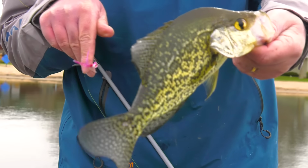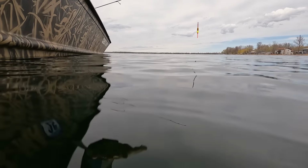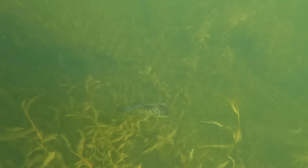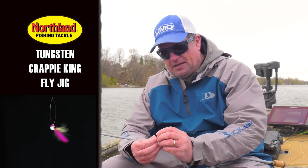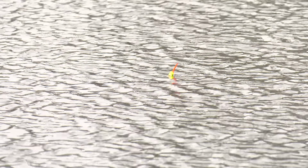So this is really a basic presentation, and you can use a float or a cork or a bobber with a minnow. You can use soft plastics. That'll all catch crappies. But I tell you what, for just covering water and from an efficiency standpoint of catching fish, Northland Fishing Tackle makes some phenomenal jigs. Now this here is a Northland Tungsten Crappie King Fly. See, it's got a tungsten head. You see there, it's got the hair on it. We've been fishing these plain with nothing on them all day. These crappies love these hair jigs.